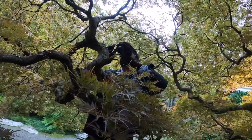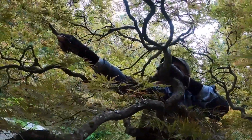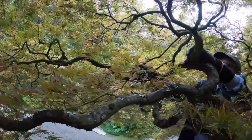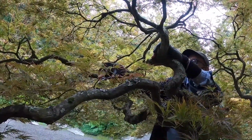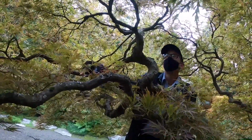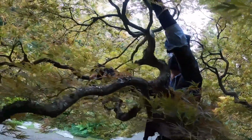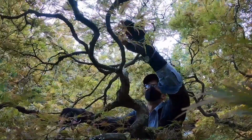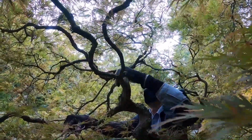And this is just before the color changes, which is their big time to shine here in the garden. So make them look as good as they can for that, get them camera ready for their big show.